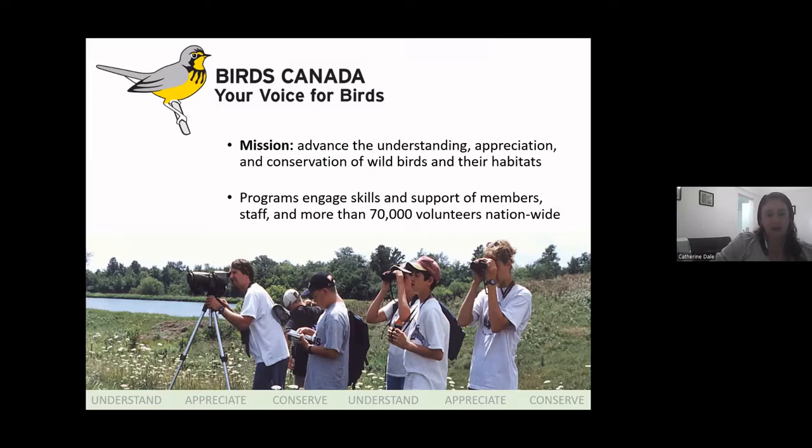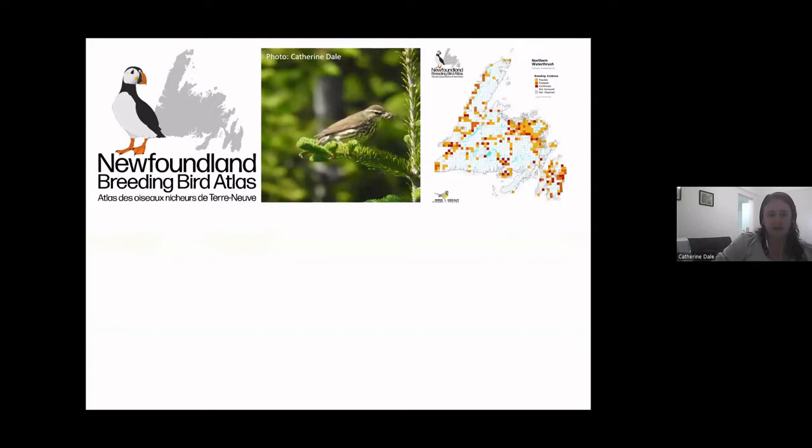One of the main ways we advance that mission is by running many different citizen science programs across the country. These are programs that rely on volunteers, people like you who are interested in birds and excited about them, signing up, collecting data and submitting it to our online database. We couldn't do the work we do without the more than 70,000 volunteers who engage in our programs each year, which is really incredible. Sydney, you look surprised. I was surprised too by that number. It's amazing.